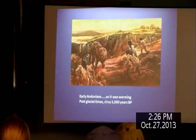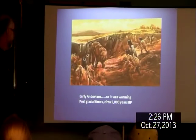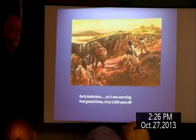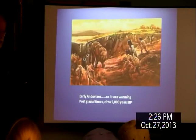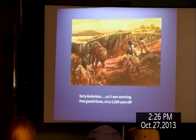Of course, right after the glaciation, your early Andovians were out. It was warming actually, post-glacial times. We're talking about maybe circa 5,000 years before the present. And the deer weren't here, but there were a little bit larger things, mastodons and that hanging around probably, or something similar.